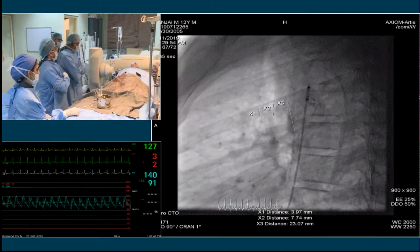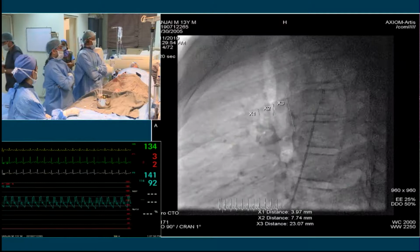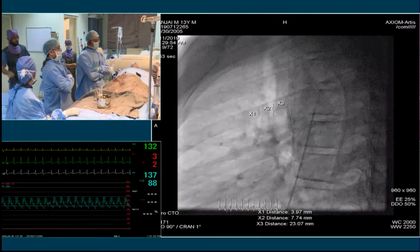Yeah, agree. I think we would probably recommend that we repeat an angiogram with more dye. And I would definitely repeat an angiogram with a 5 French pigtail catheter if the weight is 37 kilograms. How much? 37. Yeah.